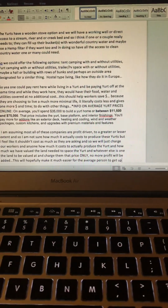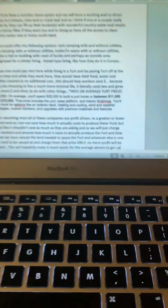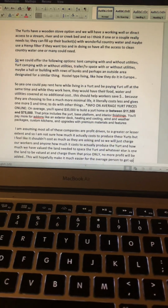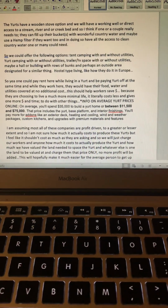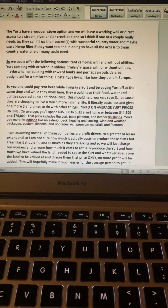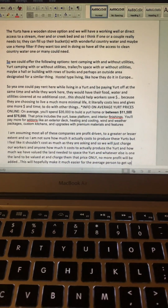So this is information on the average yurt prices that I found online. On average, you'll spend $35,000 to build a yurt home, or between $11,500 and $75,000. That price includes the yurt, base platform, and interior finishings. You'll pay more for add-ons like an exterior deck, heating and cooling, wind and weather packages, custom kitchens, and upgrades with premium materials and features.